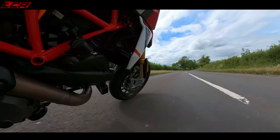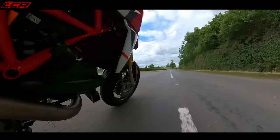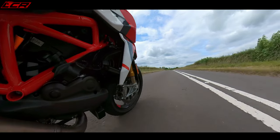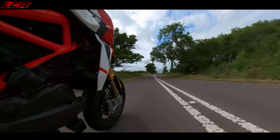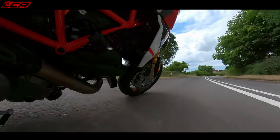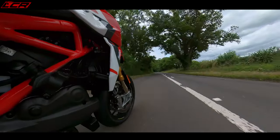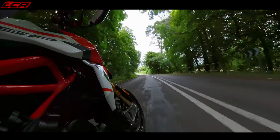Oh, it's so lovely, so responsive. A set of twisties. Oh, it'll be incredible on track. That's the time, the matter, you just go on the brakes and it'll do it. It won't miss an apex, this bike. There are not many other bikes which handle like a Hypermotard.